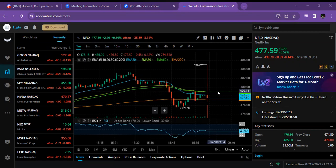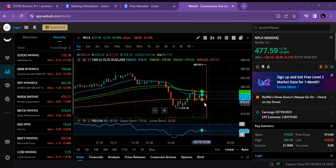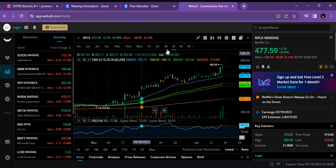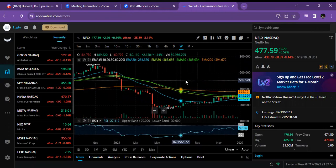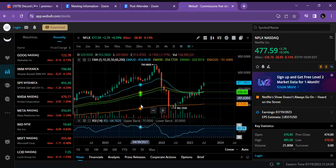That's a $10 wick. That is scary. Now, the only thing that I'll say is a saving grace is if Netflix is going to get its bounce off of the 200 here and break through. But let's take a look at the longer time frames. On the daily, we're still in an uptrend, and on the weekly, we're still in an uptrend with no potential double top just yet. Let's look at the monthly.